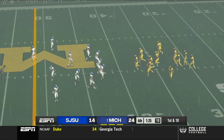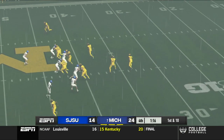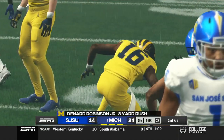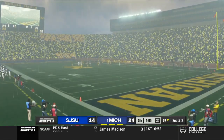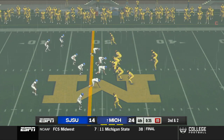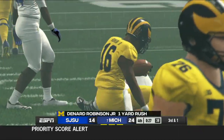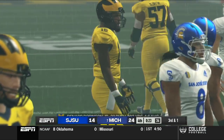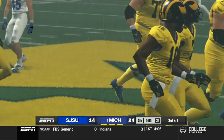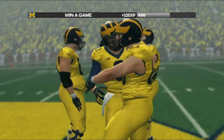From their own 41-yard line, it's first down. A little over a minute in the game. Black five. Three, eight. Takes the ball right. Makes it out to about the 49. Gaining 8 yards. That makes it second and two. Again, he fights forward to around midfield. Short yardage situation here. It's third and one. And so that's going to do it. The Wolverines take this one, 24-14.